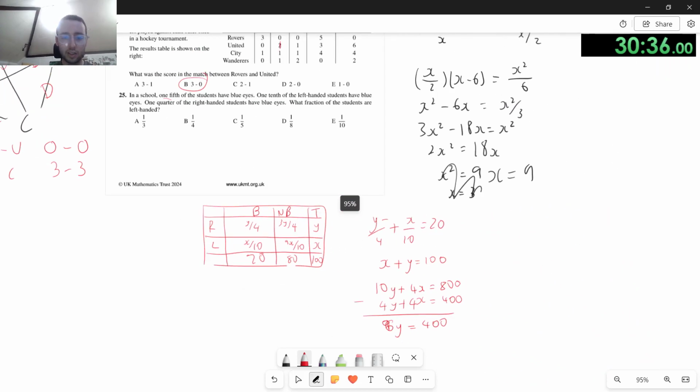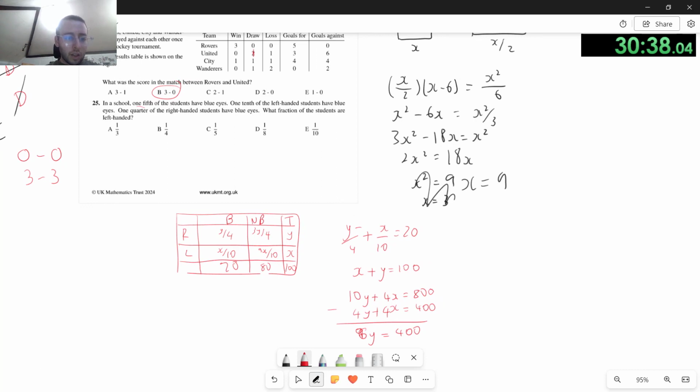Okay, let's try this again. 1/5 of students have blue eyes, so that's 20 of them. 1/10 of the left-handed students, x over 10, have blue eyes. 1/4 of the right-handed students have blue eyes. What fraction of students are left-handed?